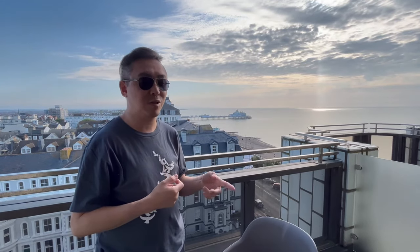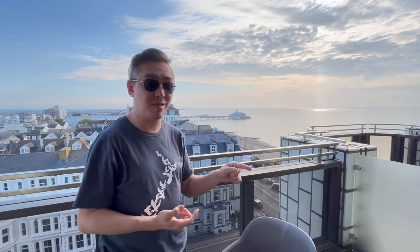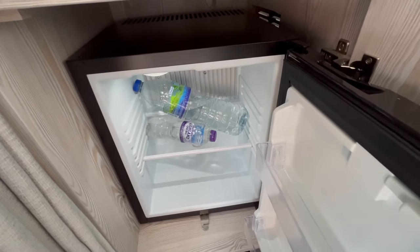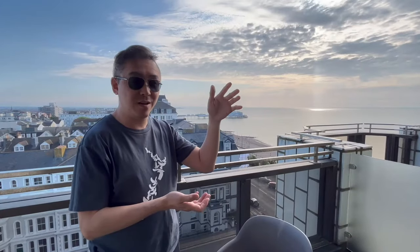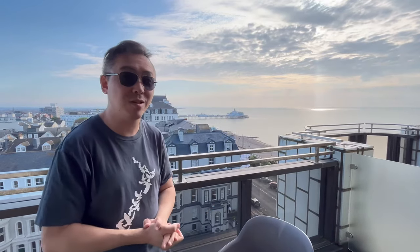I also enjoyed having a mini fridge in the room, because I was able to store my 1.5 liter bottle of water in there to keep it nice and cool.